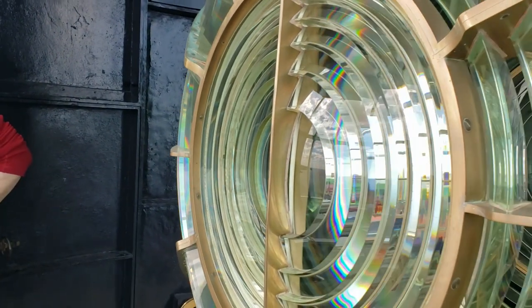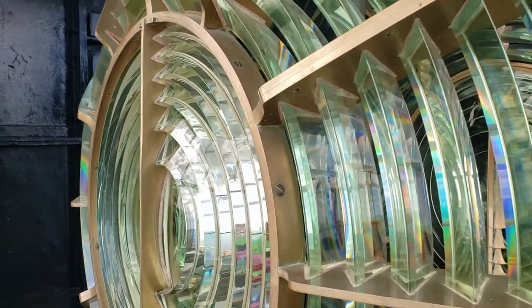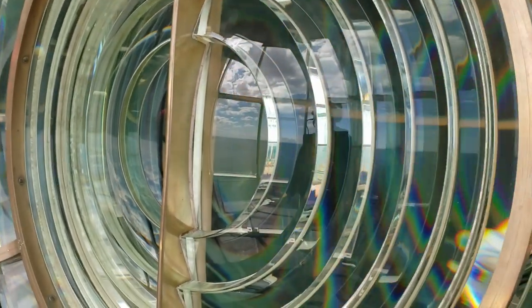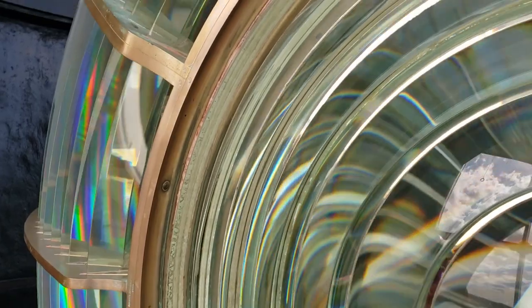Now, next to me here, this is our lighthouse lens. It's not just any lens, it is our original lens. This was built for our site specifically. You've got 252 pieces of glass that make up our lens. It was imported from Paris, France, and assembled piece by piece on site here.